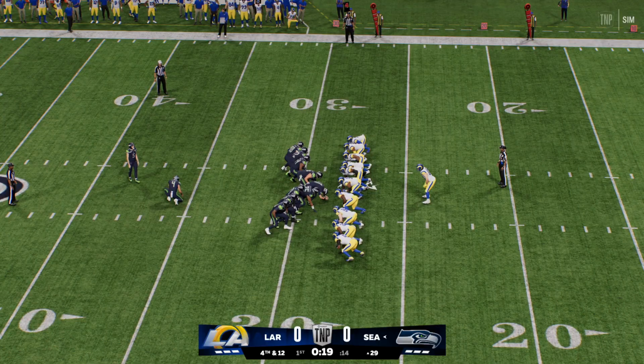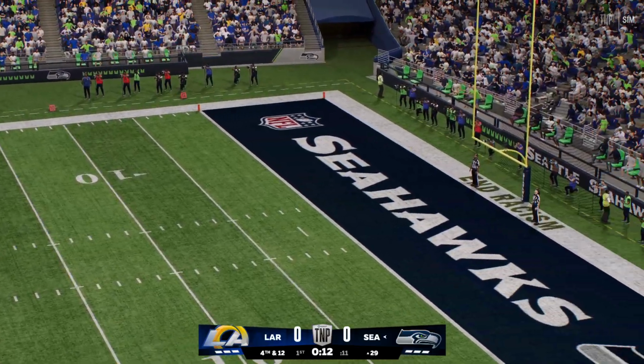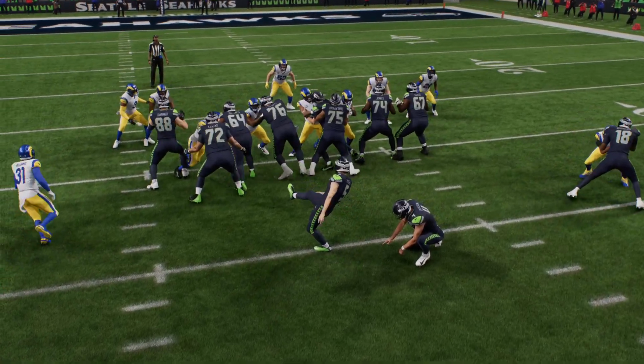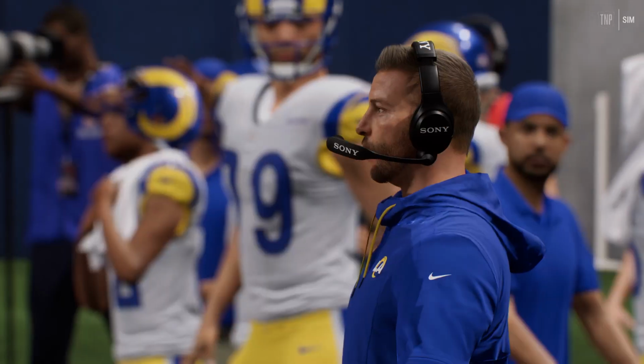On comes the Seahawk kicker here on 4th down. It's Jason Myers. This one from 46 yards out. Myers' kick is good. And the Seahawks grab a 3-0 lead. So the opening drive does yield points. Maybe not the 7 they wanted, but they'll take the 3.